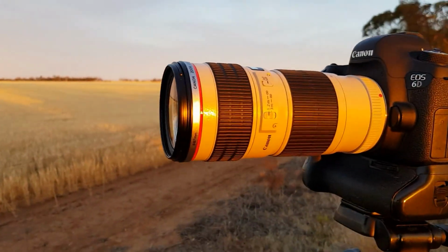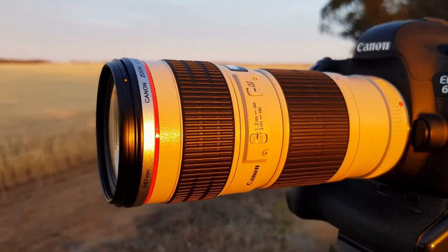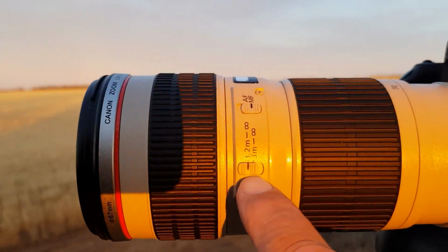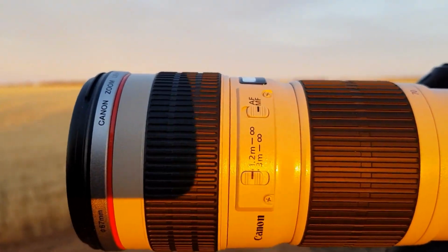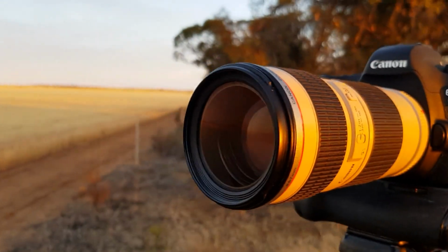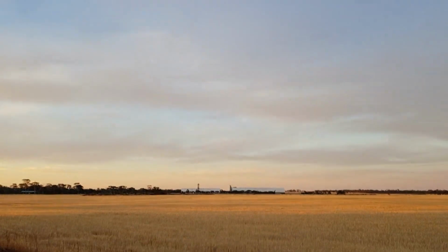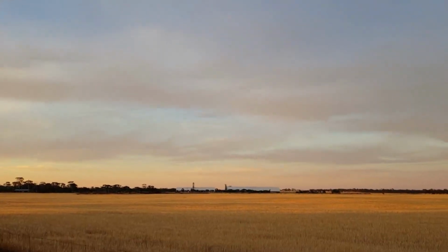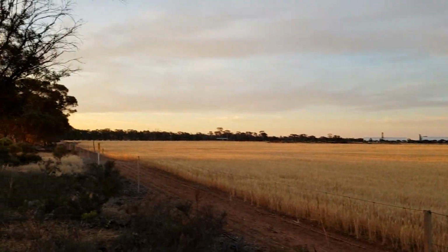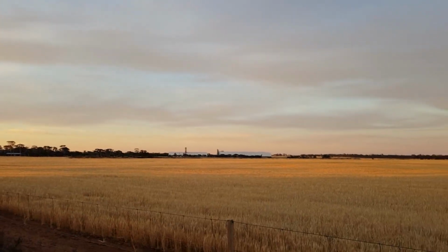I'm getting used to it and all the bits that come on it, like this little guy for focusing to infinity at various distances, and I really enjoy the lens. It's quite good. Look at that cloud, it just wants to disappear right on sunset. I noticed it did it last night too, which is a little bit concerning, but anyway, I guess you can't have everything, can you?